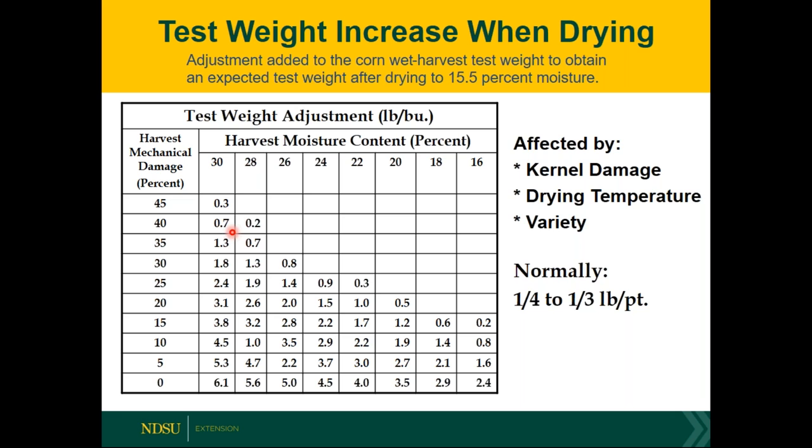I think there's a couple of things that are contributing to that. In addition to the harvest damage, some of the literature shows that the cool fall, even though the corn may have reached physiological maturity, didn't fill that kernel out the way that it would if we had warmer temperatures. So unfortunately, I'm getting a lot of calls on corn that might be 49 or 50 pound test weight, and it just isn't increasing much going through the dryer.